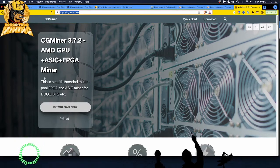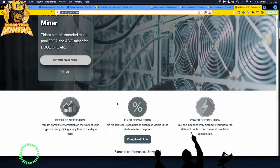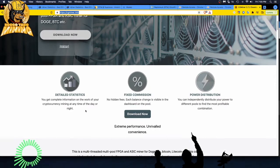So let's go further. This is a multi-threaded, multi-pool FPGA and ASIC miner for Doge, Bitcoin, etc. So you can go ahead and download it here, right? You can get complete information on the work of your cryptocurrency mining at any time of day or night through their detailed statistics. There is a fixed commission, which is good. They're honest, they're transparent about that. Some miner software, CPU miner software, GPU mining software, you don't know exactly sometimes what they're charging. You got the pool fee, you got the dev fee, you got all this stuff. You've got to be careful of that sometimes.